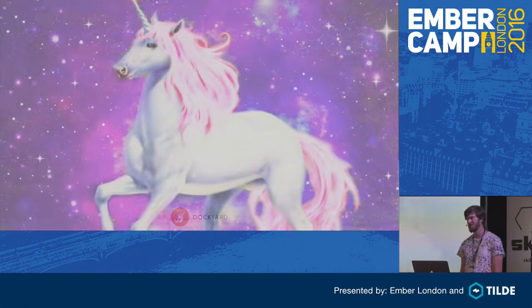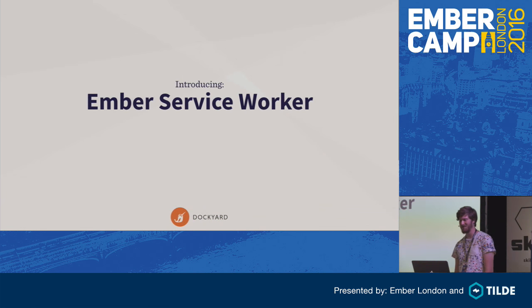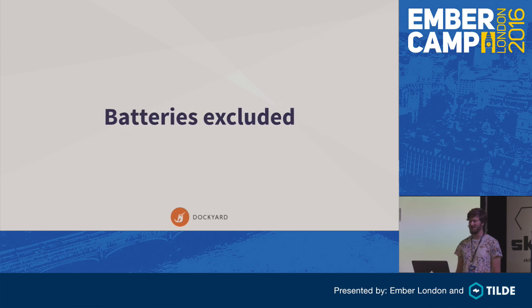And we are like magical unicorns. We always want something different. So I am introducing Ember Service Worker, which is a pluggable approach to service workers. What that means is that it does not have any batteries included. When you install Ember Service Worker, what you get is just a lot of boilerplate that will set up the service worker for you and have some middleware that helps you make better service workers. But in the end, when your app boots up and you start doing things, if you only have Ember Service Worker installed, nothing happens. If you want something to happen, then you have to install plugins.